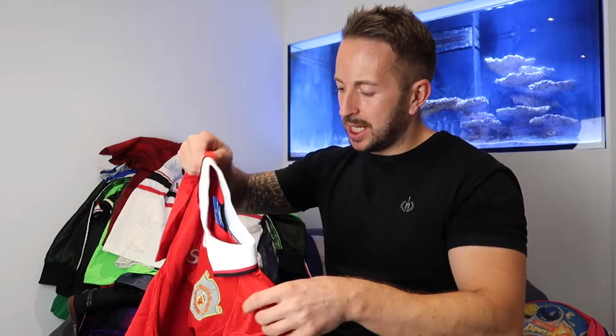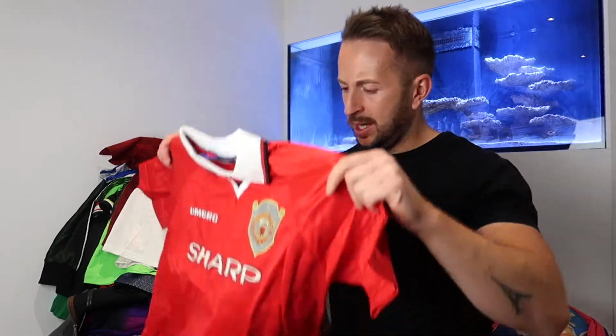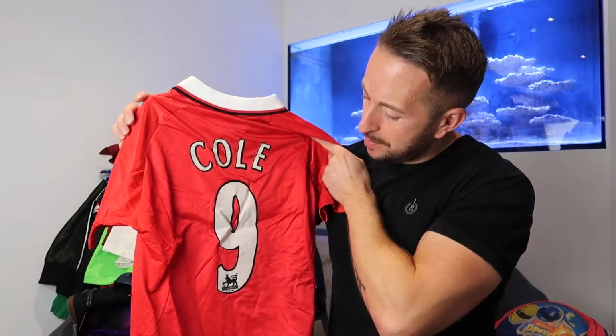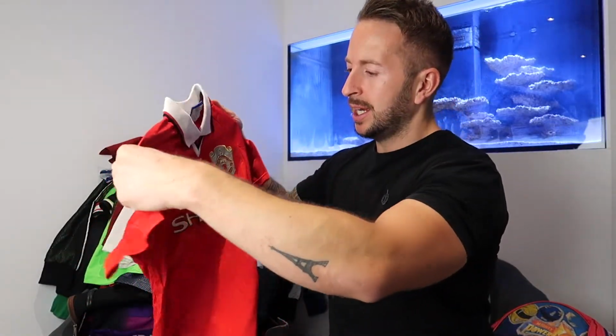This is the Champions League red jersey. We don't really do that anymore, do we? We don't really have Champions League specific kits. I know PSG and stuff have loads of different kits, but they're not as good as back in the day. Here we have Andy Cole, number 9. Used to love Andy Cole.